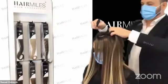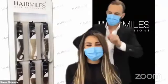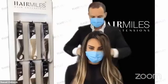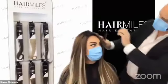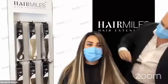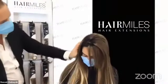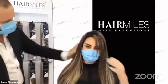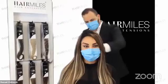Now, again, we see the results. We check our client's hair. Always we look in the mirror and we see. And from what I see right now, it's all good. No need for more extensions on her hair. Looks very nice. She looks like she has highlights or lowlights.